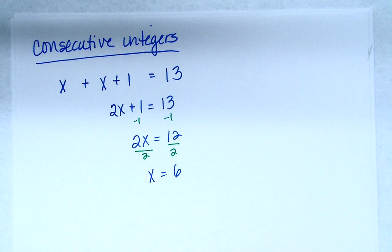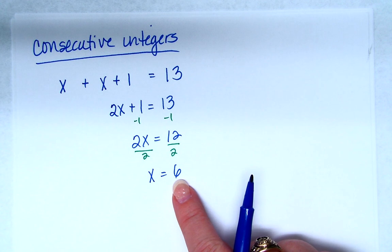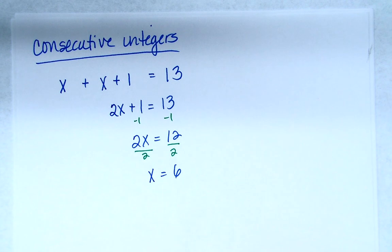Now, here's something that they might do. They might say the sum of two consecutive integers is 13. What is the second integer? Whoa, wait. It wouldn't be 6, it would be 7. It would be the x plus 1, right? So what I want you to do is, if you get a consecutive integer problem, first of all, make sure you know which one it's asking for. Because are they going to try to trick you? Yes, they are.